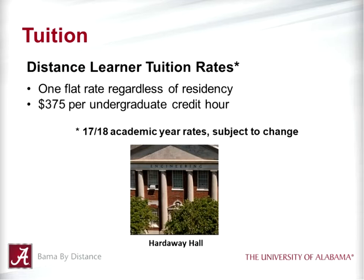Distance learning students pay a flat hourly tuition rate regardless of residency. This rate does not include any applicable course fee or books. Students have the option to purchase access to the Student Health Center and the Student Recreation Center. Unfortunately, you must be enrolled as a campus student in order to be eligible for athletic tickets.